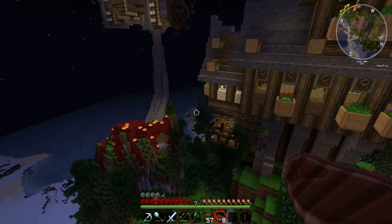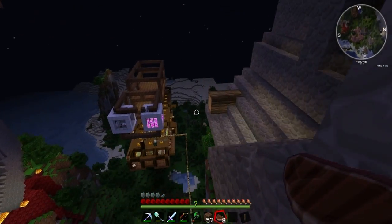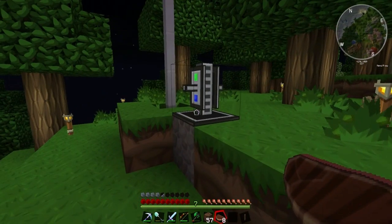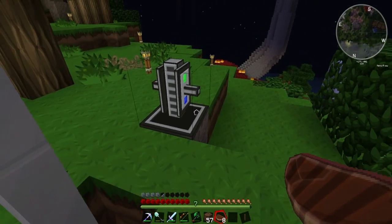So, almost done with that Thaum Tower. We're going to call it the Bomb Tower, maybe. Is anybody else on the server? They're not. Oh, I could start up the Rainmaker, but I don't have any of that stuff.